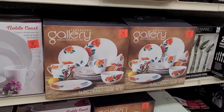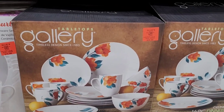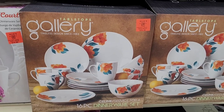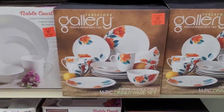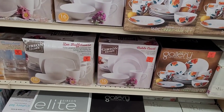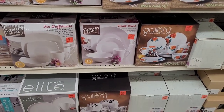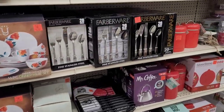Ooh, these are nice. Look at these. I like the dishes that are unbreakable. If you drop them, they don't break. I like those. We have those right now. And we bought them from Walmart or either here. I can't remember. And we've had them for years.